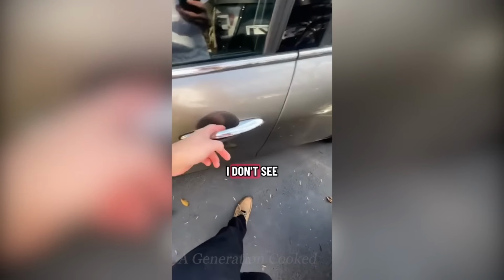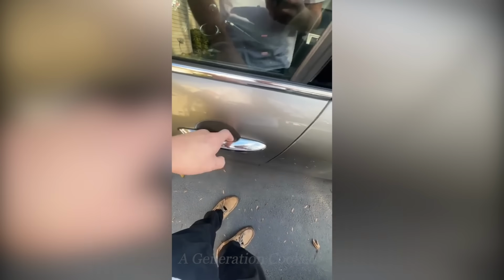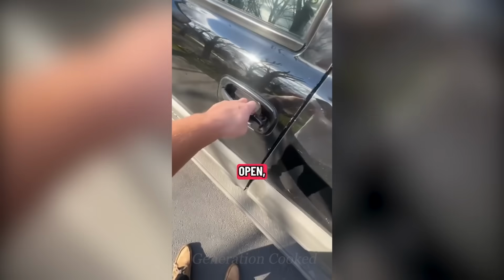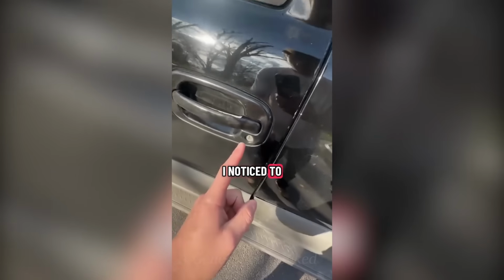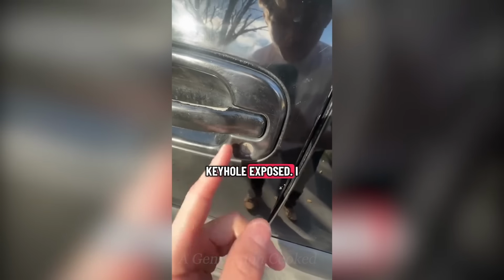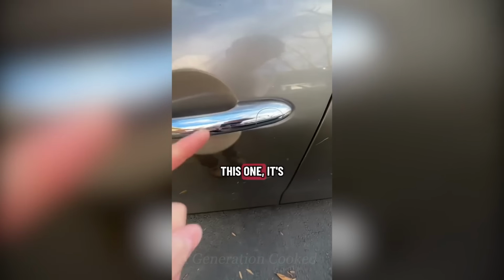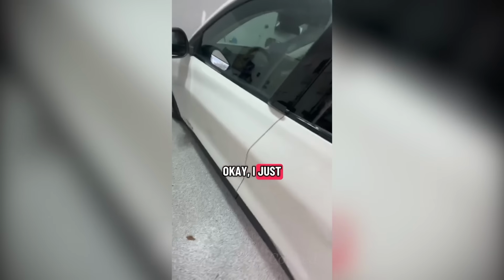I don't know about you, but I don't see an issue with having a door handle, right? Something you can just pull on, easy. Something that's actually going to last 20 years, right? Look, open, shut. What's so hard about that? Actually, something that I noticed, so see how this has the keyhole exposed? I do not care. That's easy to get to, that's nice, that's breezy. This one, it's hidden, you got to pop that piece out and then get it through. Okay. I just realized, how do you do that on this one?